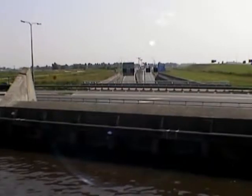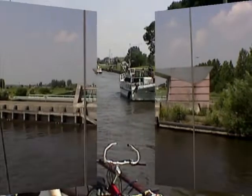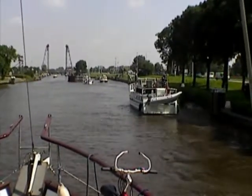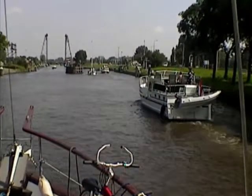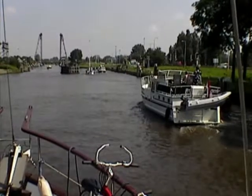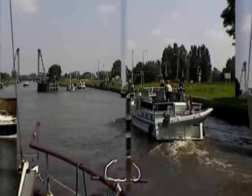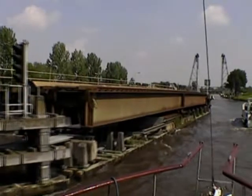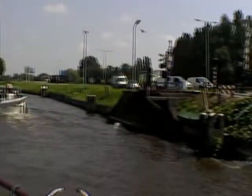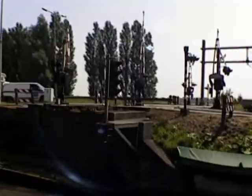And now we're going over that motorway, the tunnels underneath the bridge, underneath the canal, and now we're coming up to a railway crossing. The bridge opened a little while ago, and we're making our way through now. It's a swing bridge which pivots in the middle, and in the distance you can see the third of the big lifting bridges that we're going to go through. The railway bridge folded up on the centre pier, and there's the railway track down there.